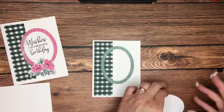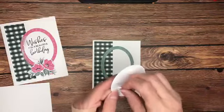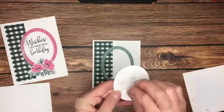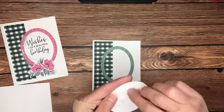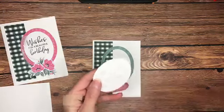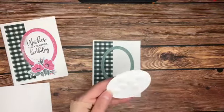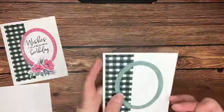So we'll just grab some Stampin' Dimensionals. I want to pop this piece up. And I probably don't have to have that many dimensionals, but I love dimensionals, y'all. If you have followed me for very long at all, you know that's part of the reason why I became a Stampin' Up! Demonstrator. Love dimensionals, and I love grid paper, and I wanted a discount on those products.